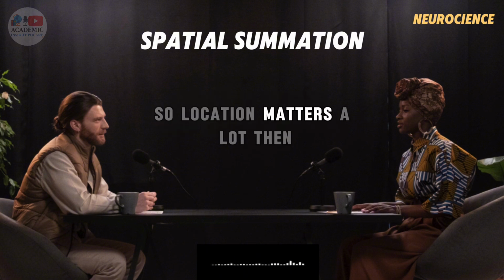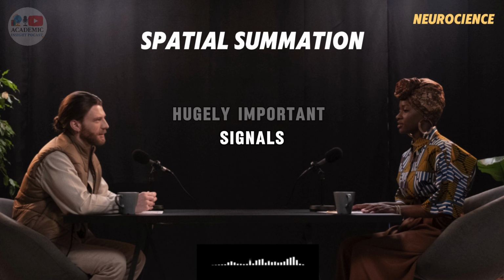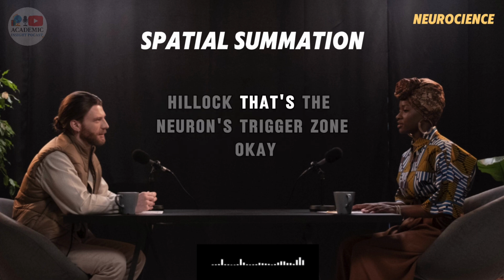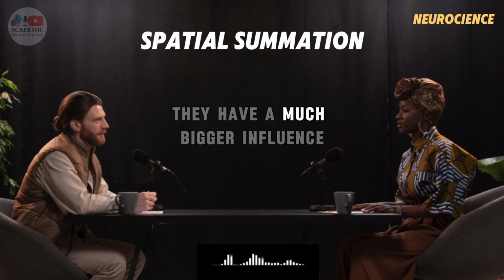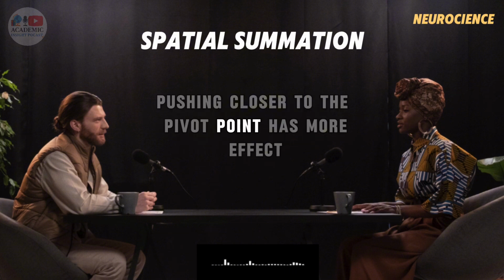So location matters a lot then. Where these signals land on the dendrite. Hugely important. Signals, especially excitatory ones, that land closer to the axon hillock, that's the neuron's trigger zone, have a much bigger influence. It's like trying to push a lever, pushing closer to the pivot point has more effect.